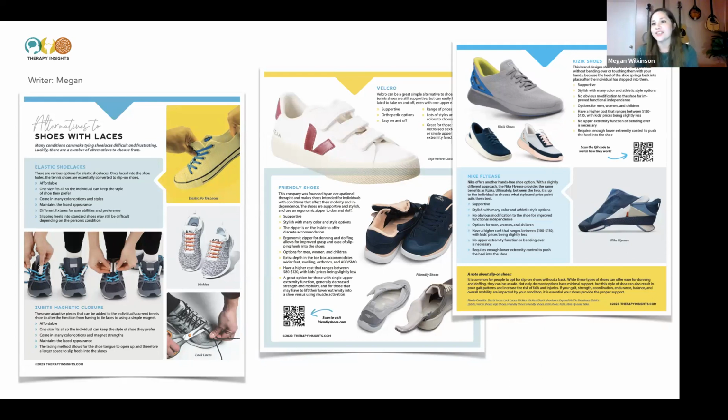And then the Kaizek shoes, I've seen this one really going around. There are ads everywhere for this one. So this is the one that you can just step into and the heel just pops right over. You don't have to touch the shoe at all. And so they have tons of styles.